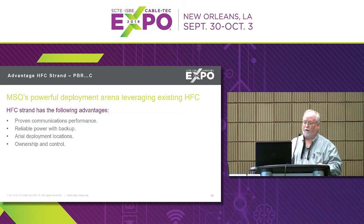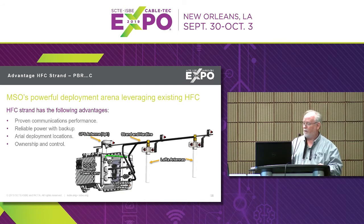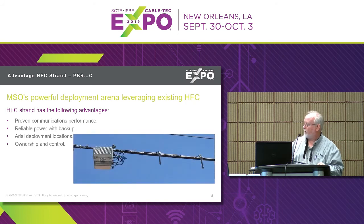So the HFC strand, again, it's proven communications. It's got reliable power. It's aerial in nature for a lot of things. And it provides ownership and control. This is an HFC deployed LoRa receiver, LoRa gateway. It backhauls over DOCSIS, and then it has the two antennas. If you notice, they actually fit within the NESC requirements.